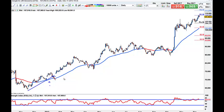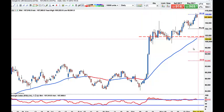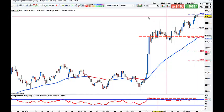Google is potentially a reversal pattern. If we close under 107.20, I wouldn't sell that. What I would do is look for retests of these lower levels, particularly 101. I mean, you could short. If you get a short signal, you could short that. Divergent RSI, how many boxes it ticked? Divergent RSI. Potentially a cloud if we close lower.